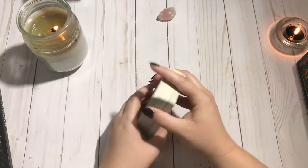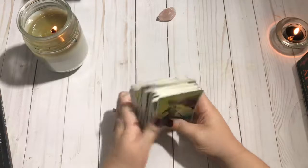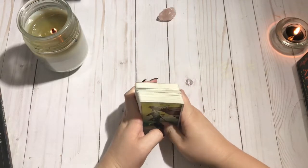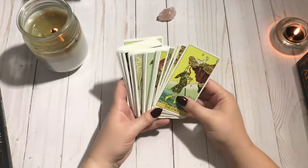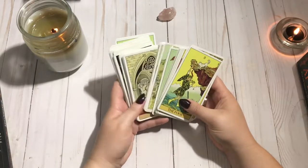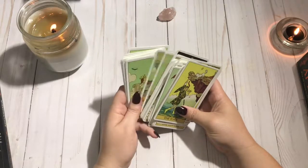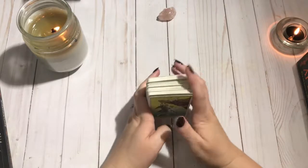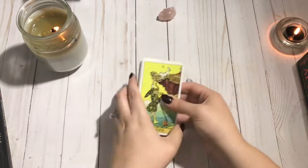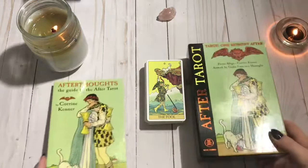I mean, I just love this deck. Like I said, this is my first deck, so maybe I'm kind of biased towards it, but I really think that it should be out there a little bit more because I really feel that it has a lot to offer. It still has the traditional Rider-Waite-Smith symbolism in it. It's just portraying the moments after. So yeah, this is a very, very, very good deck.